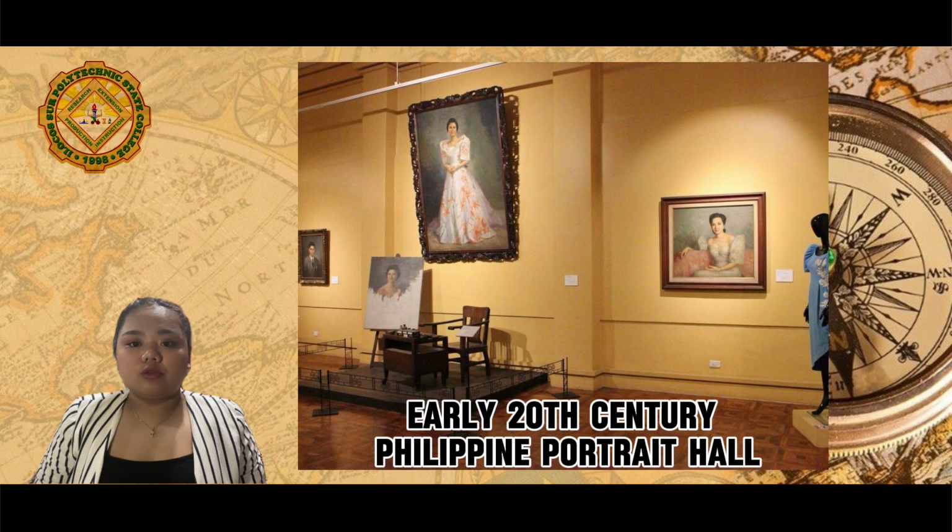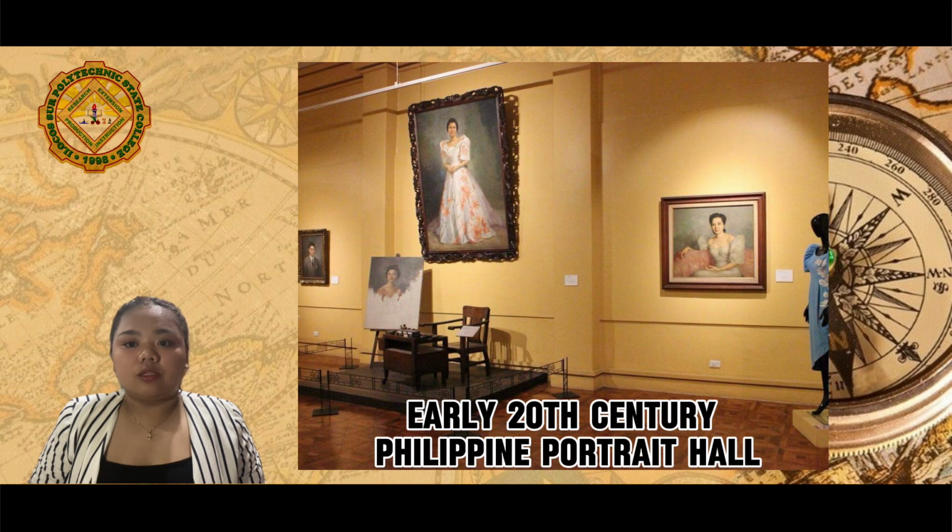Early 20th century Philippines Portrait Hall. Displayed here are works of portraiture by artists of the classical realist school, dating from 1903 to the 1960s. This was an era wholly dominated by national artist Fernando R. Amorsolo, 1892 to 1972, whose influence continues to be widespread.